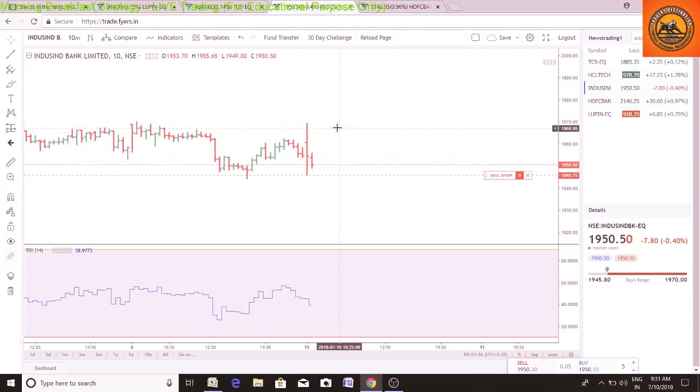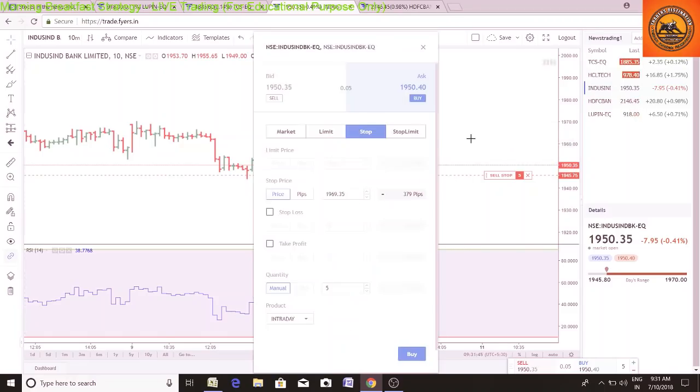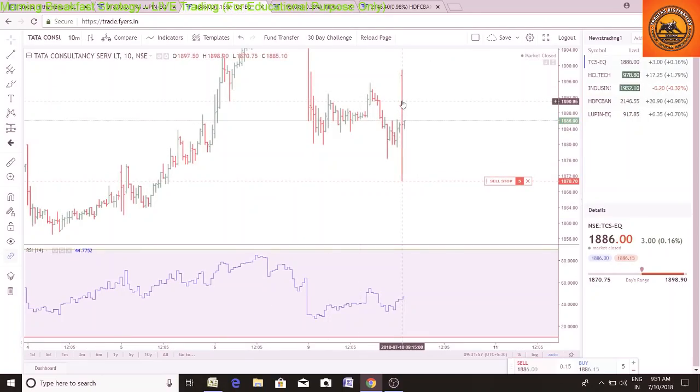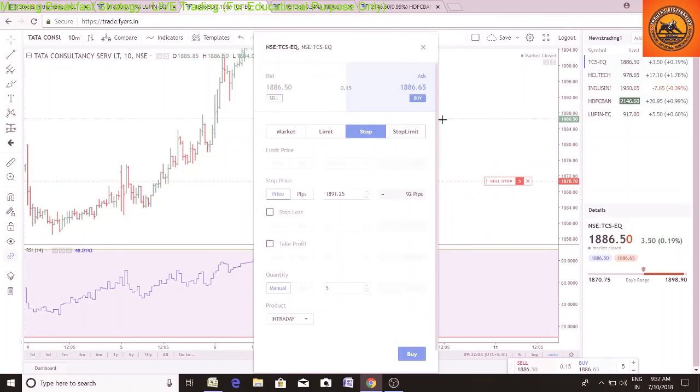Okay, so now let's go ahead and place a second order over here. The high is 1969.05, so 1969.10 should be the price. 1969.10 should be the buy price. Then coming to TCS, for the candle, again the high is 1898.95, so I am placing 1898.95.